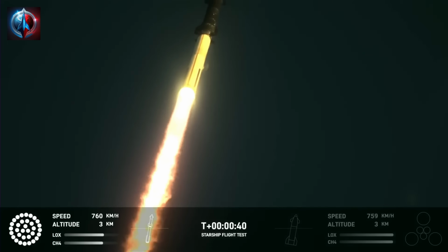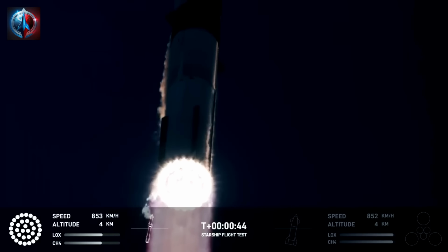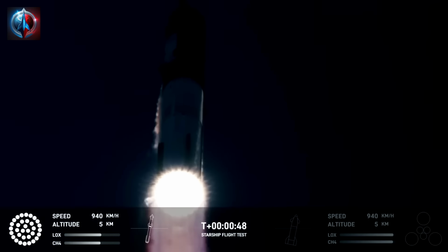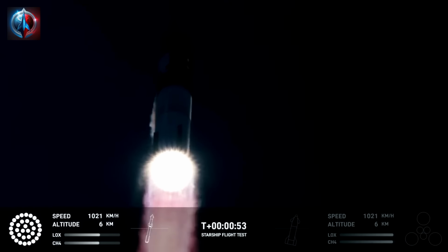We are T-plus 40 seconds into the flight of Starship. 33 Raptor engines powering the first stage. Power and telemetry nominal. We've heard power and telemetry nominal call out. We're heading downrange over the Gulf of Mexico.